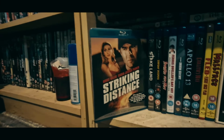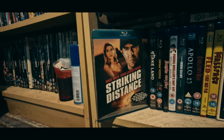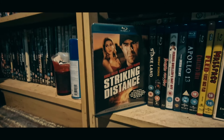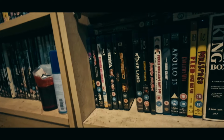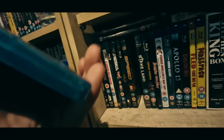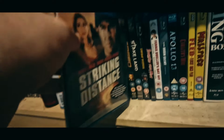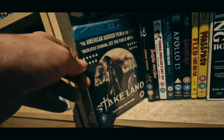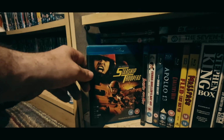A lot of critics really shat on Striking Distance when it came out. I don't know why. It's a good action movie. It's directed by Rowdy Harrington, who also directed Roadhouse. But this opens with an incredible car chase. Highly worth your time if you have a chance to watch it. Let me pop that. Stakeland. Stakeland's great. Post-apocalyptic vampire movie.